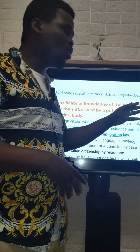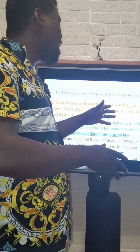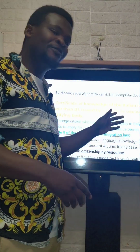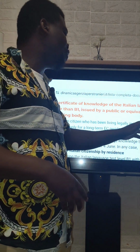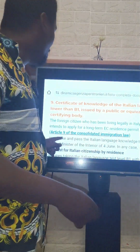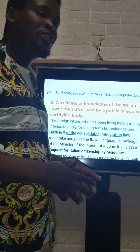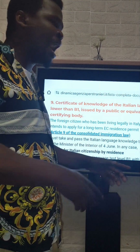So you have to get this certificate, take note. It should be issued either by a public or an equivalent school or by a certified body that is able to issue this certificate to you. So don't make the mistake. He said the foreign citizen who has been living legally in Italy for more than 5 years and intends to apply for a long-term EC residence permit, which is the Carta Soggiorno, you have to present it again. Just making reference there. Must take and pass the Italian language knowledge test regulated by the decree of the Minister of the Interior of 4th of June. In any case, request for Italian citizenship by residence.